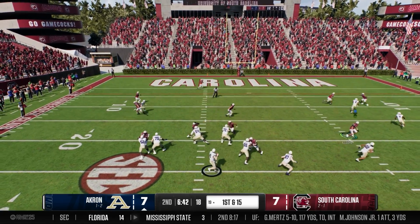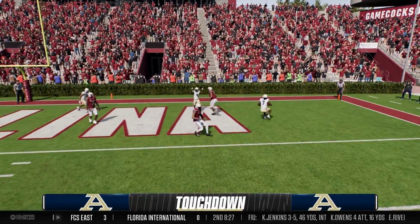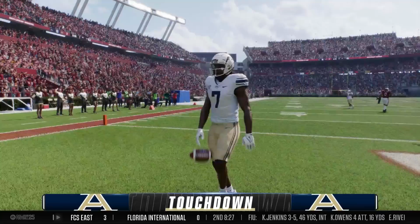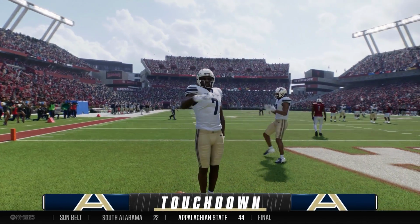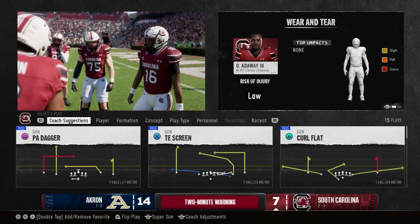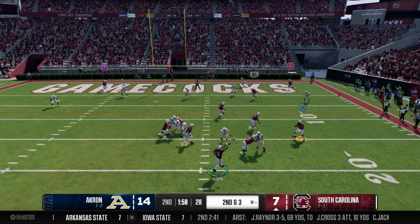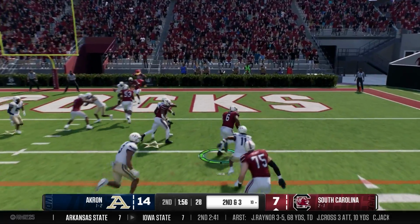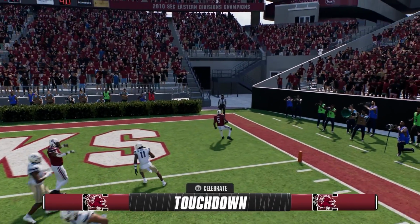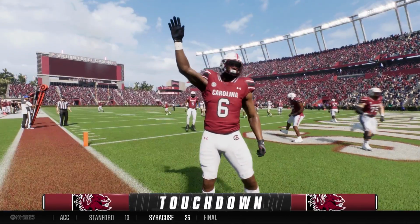1st and 15, motion out the back, pump fake across the middle, looks that way anyway, and he's got his man open. It's a touchdown. Nobody covers Alex Adams across the middle, and the Zips lead 14-7 as we go to the 2-minute warning. South Carolina is driving. They got 2nd and 3 from the 10, but you don't want to see them trailing from behind. It's a tight end screen for Simon, and he's going to find the end zone, so the Gamecocks aren't down for long as they tie it back up at 14 apiece.